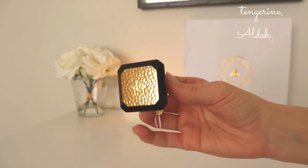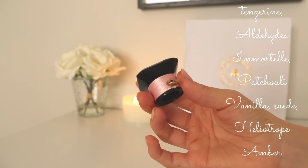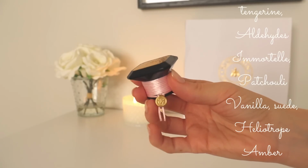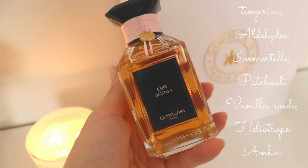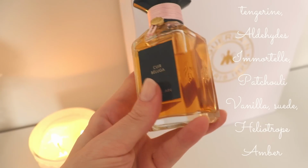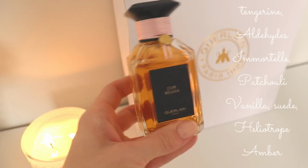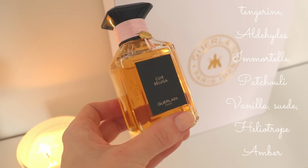So the notes that you have in Cuir Beluga are tangerine and aldehydes in the opening. In the middle you have immortelle and patchouli, and in the base you have vanilla, suede, heliotrope, and amber. So fragrances that have that leathery leather note are going to be a lot more strong and have almost that sort of car seat, leather jacket type of leather scent. And if they have suede, they usually are a little bit softer and a little bit smoother and easier for people to handle if they don't particularly love the smell of leather.